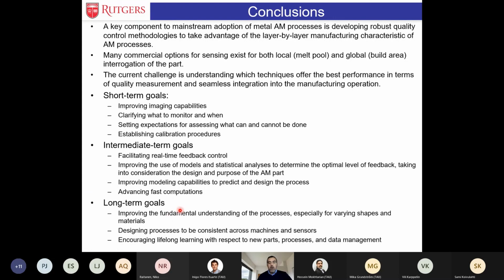That is a long-term goal, and it's still a problem in other systems like machine tools, CNC milling machines, for example. In organizations, some machines actually don't follow the certification done in the laboratory.